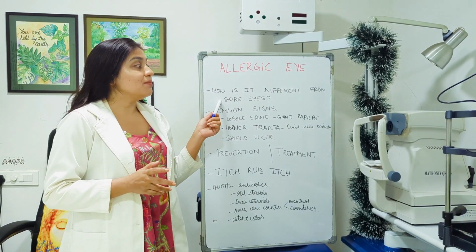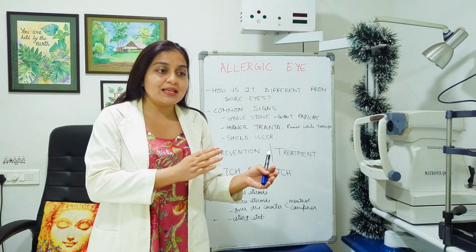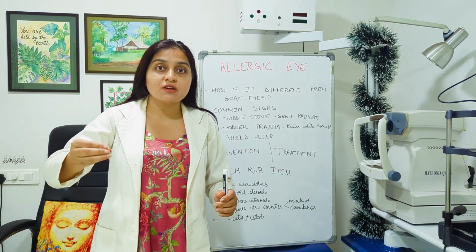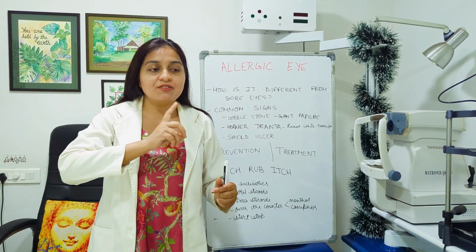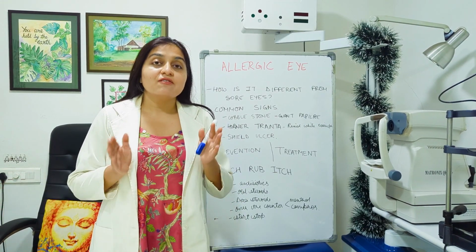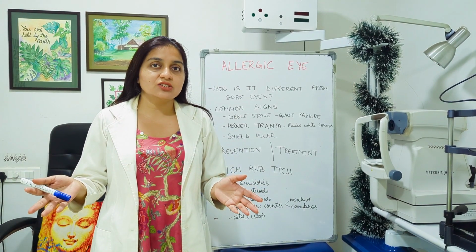So why do we need to make the difference between allergic eye disease and sore eyes? Now again, allergic eye disease is something that you put the drops, it feels good. The minute you stop the drops, after a few days, it again starts, right? A bacterial or viral conjunctivitis generally will not have this kind of recurrence the minute you stop the drops. Why do we need to make this differentiation between allergic and contagious conjunctivitis?